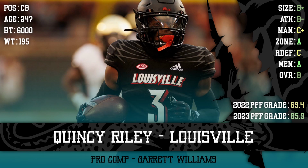My comparison for him, I ended up going with Garrett Williams, another very good zone cornerback coming out of college. He ended up having a big injury his final year, but still one of the better prospects in that regard. These guys have identical frames, both with respectable athleticism, but they ultimately lack that ideal top-end speed. When you talk about zone coverage, they showed good instincts. That was where they excelled in their game, where their bread and butter was made. Good players in that regard.